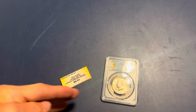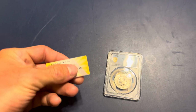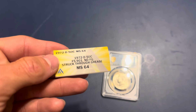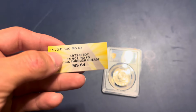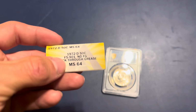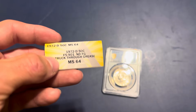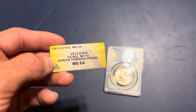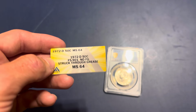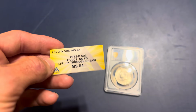So how do we get to this point right here? If any of you guys remember, who are longtime viewers, you remember I did an Annex submission and I got this 1972 Denver no FG struck through grease error that was graded MS64. This was basically a top pop for Annex, and with the no FG it booked out pretty high. It was well over 1,000. The PCGS price guide put it at like 2,100, which I knew was way too much.